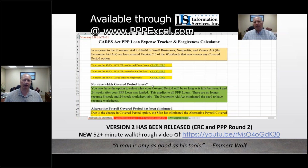Hopefully you know by now that version 2.0 of the PPP expense tracker and loan forgiveness calculator has been published. The beauty of this is that it is good for both PPP round 1 and PPP round 2. So it's all inclusive. You can use it twice essentially.